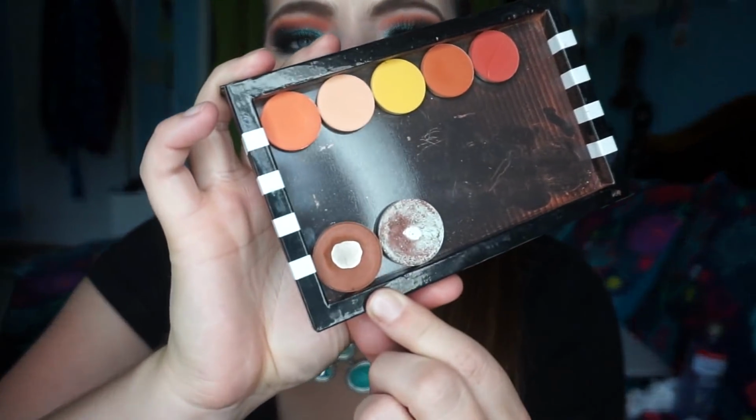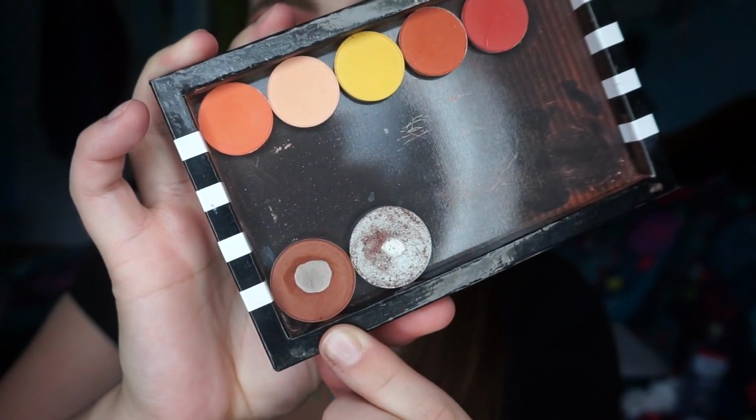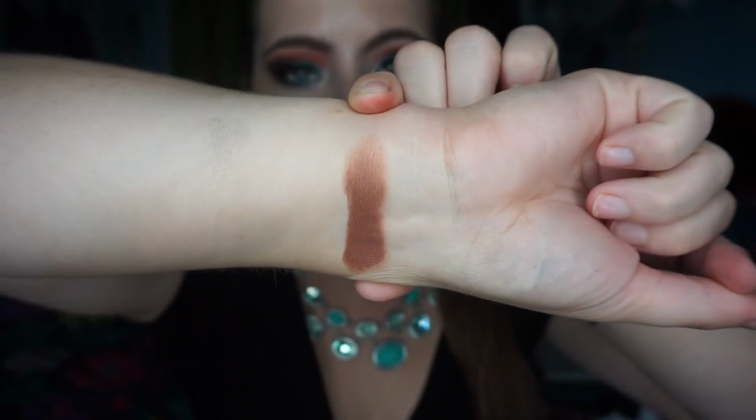I have actually panned a full single of Glass Bull, so you'd think that would be my favorite shade in this palette, but honestly, I love the shade Belair so much. It is the perfect warm matte brown shade. Here is Belair right here. I love this shade on my outer corner or blend it into my crease if I want a more defined crease shade.